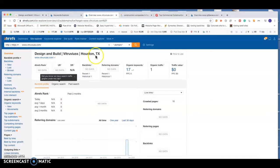So looking at Ahrefs, there's a couple different things we're looking for here. This allows me to look at what's called backlinks and referring domains. I'm assuming you guys have a newer website because you currently don't have any backlinks or referring domains listed for your business. The best way to describe what a backlink is, it's kind of like a high school popularity contest.